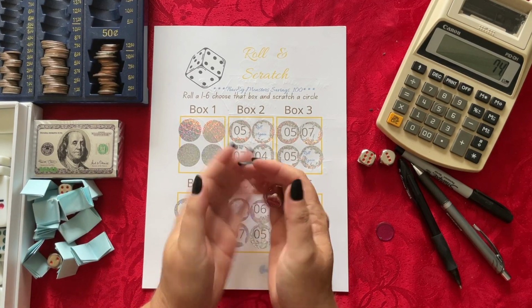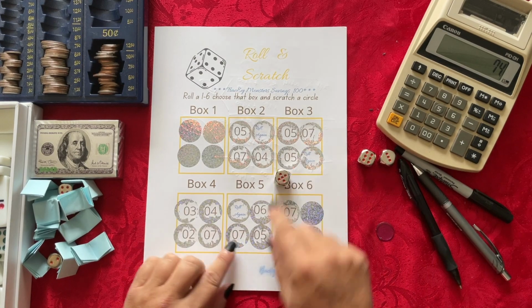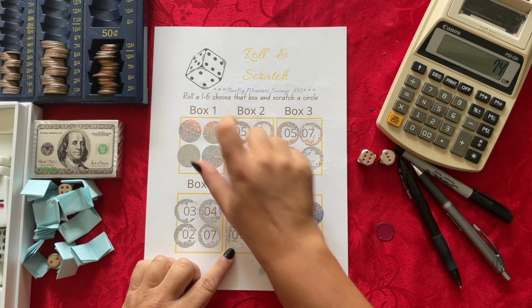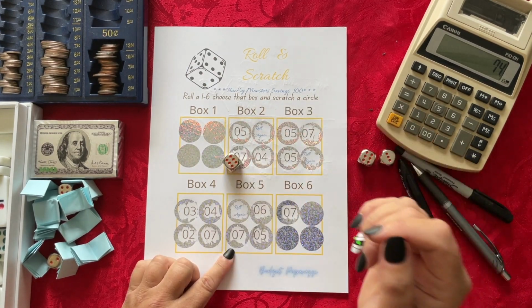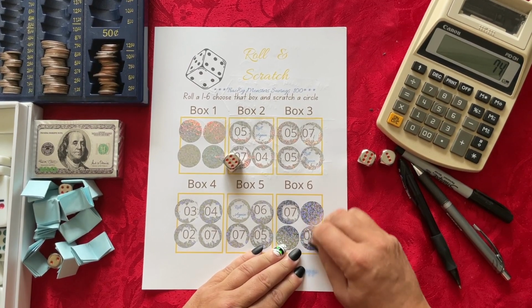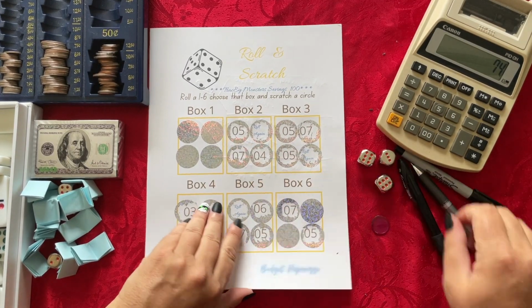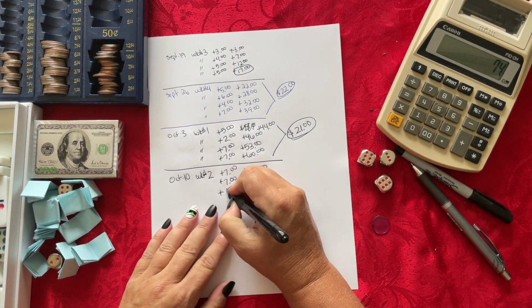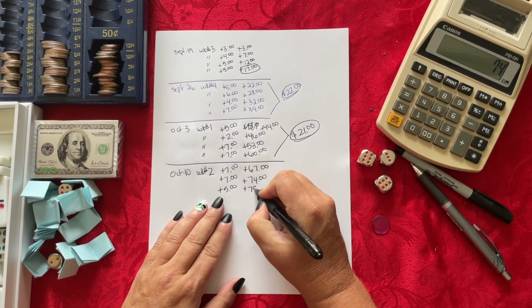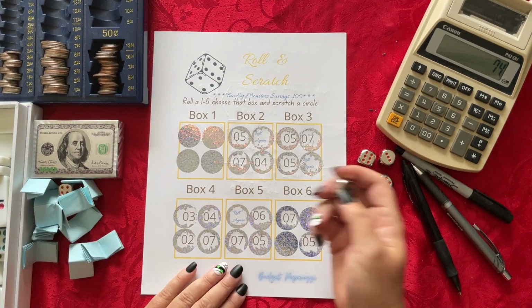All right, here we go. Let's see which is going to be the third scratcher. That's 5. They're all full. 2, 3, 4, 2, 6. All right, so let's go ahead and do this one right down here for number 6. And we need to save $5 for that roll. So let's go ahead and do $5. 74 plus 5, that brings me up to now $79.